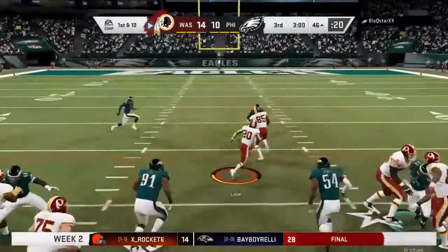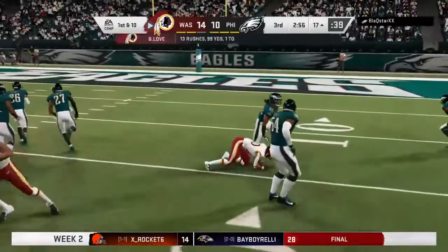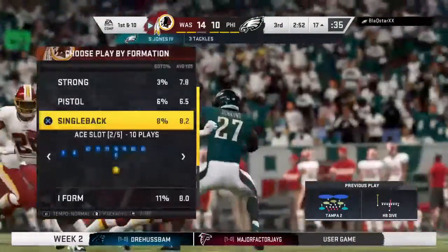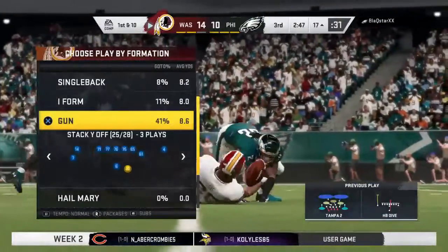On first down, it's Love. And they'll wind up getting this one all the way down inside the 20. A big run there, 29 yards and a first. First down, Redskins.